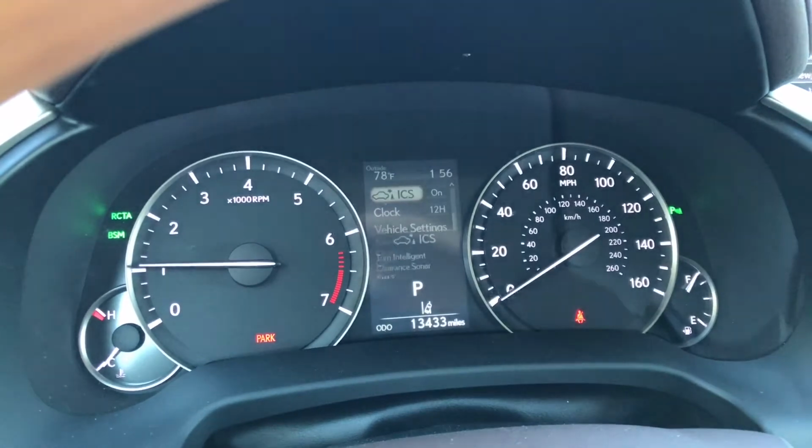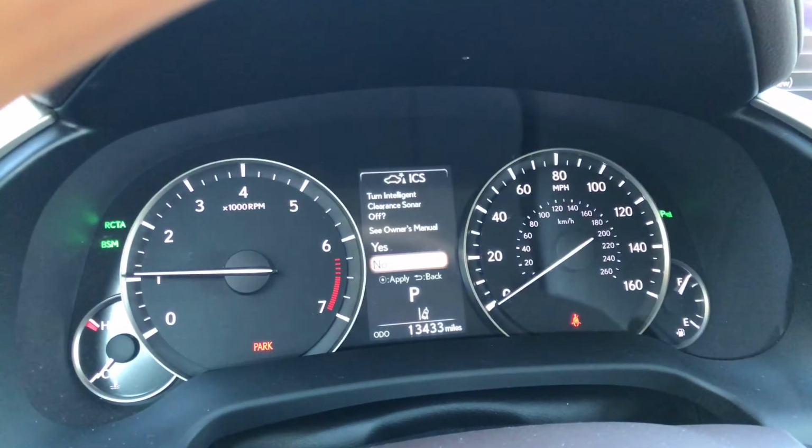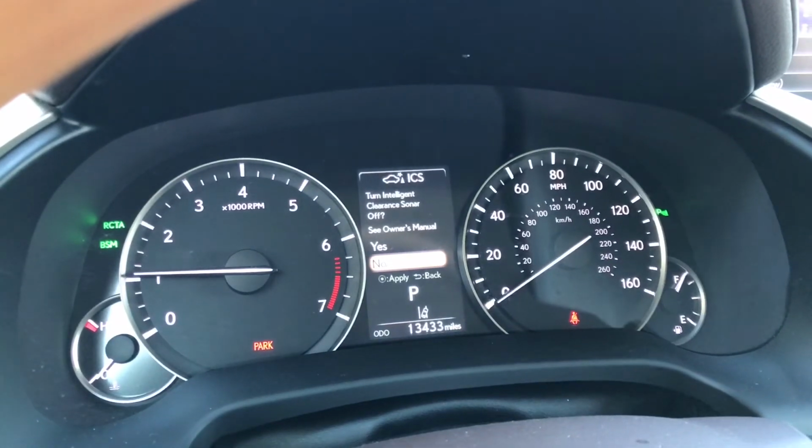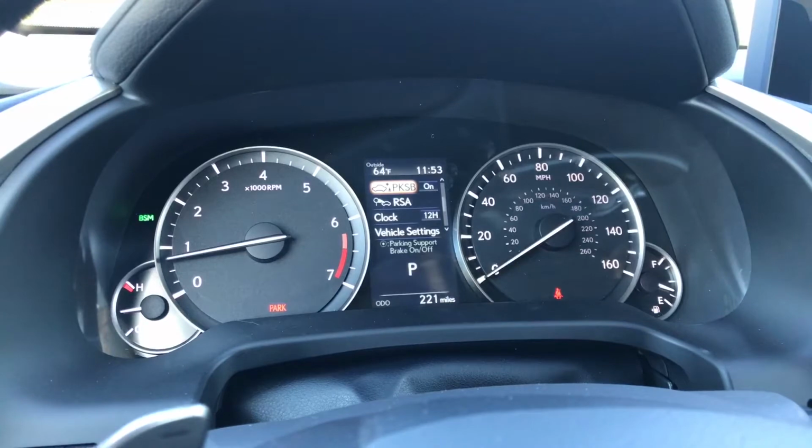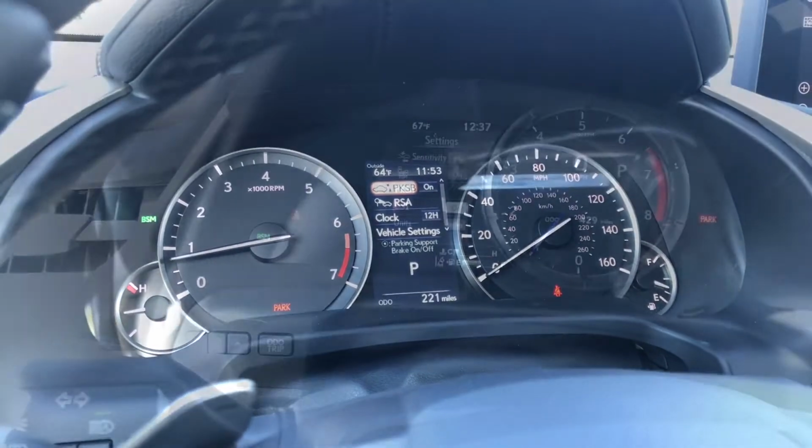Today I'm going to be showing you the Intelligent Clearance Sonar feature, also known as the Parking Support Brake feature. So let's get into it. Before we get started, it's important to note that your Intelligent Clearance Sonar might be labeled differently. Some may say Intelligent Clearance Sonar, others will say Parking Support Brake, and some might only have the ICS symbol of the car backing into a triangle.